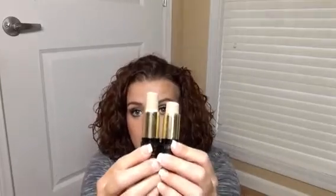Anyway, so I do have this other shade. This shade, I forgot to say, is in 210 Buff Neutral. And this shade is in 260 Bisque Neutral. So I have used quite a bit of this one so far. When you get these, they are up above the packaging a little bit. They're rounded off. So I have used quite a bit of this one too.